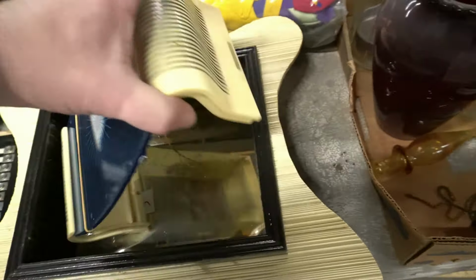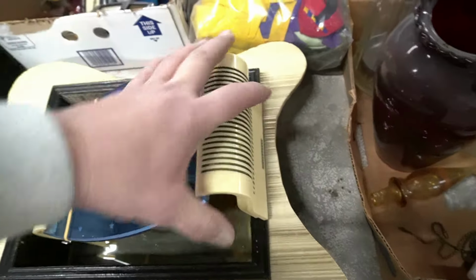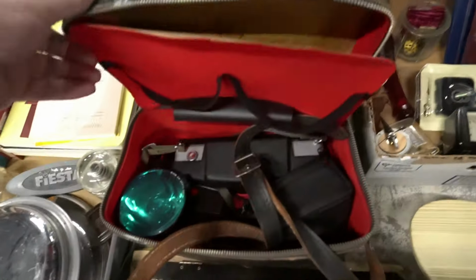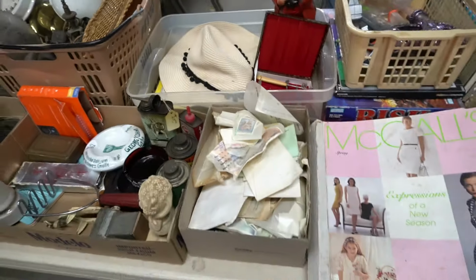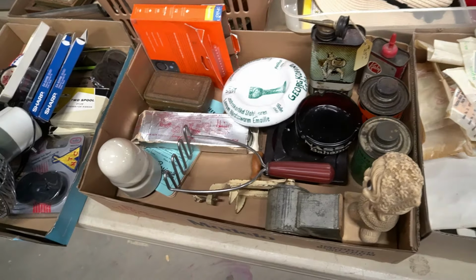This boomerang shelf, mirrored shelf, has been here. I cannot believe no one has bought that again. Just a different time. And that's like a radio face or something. Cameras, more camera stuff. It's good to see all our camera friends out last week. We'll try to get you some more stuff.